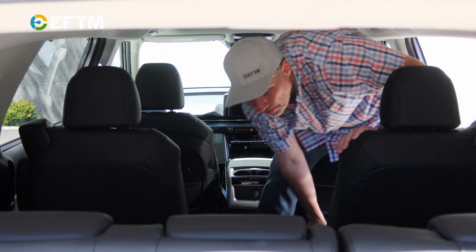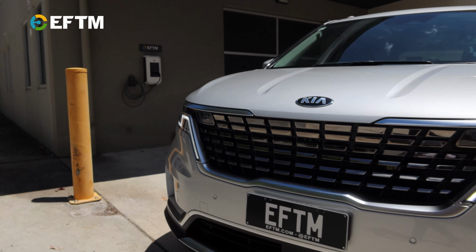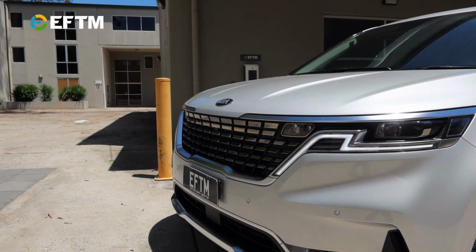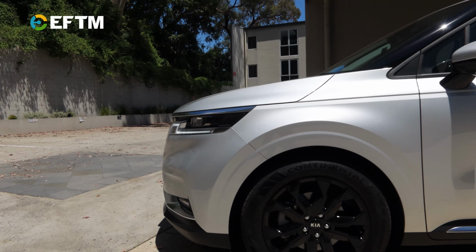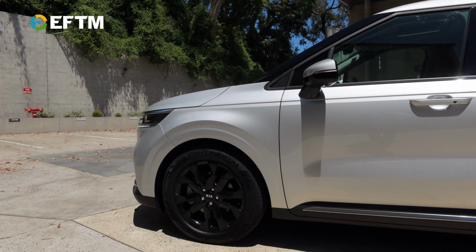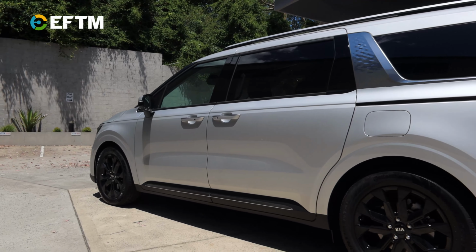On the outside, I think the front end looks magnificent. It takes a bit of getting used to, that kind of concave look of the dash, but they've done a really nice job of the running lights. It's very squared off, the full LED on the back. They've done a really, really nice job of the design, but it's actually the convenience features about this car that they've upped.